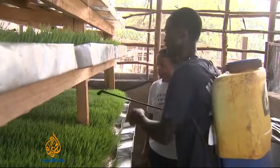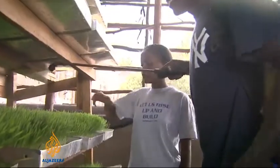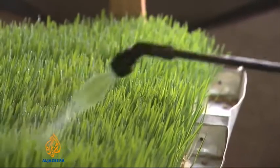Jacqueline Gugi runs her family's farm. They use this water-grown barley for their animals. It's cost-effective and it has freed up their land to plant other crops. And by recycling water, they only use 1/10 of what they did before.